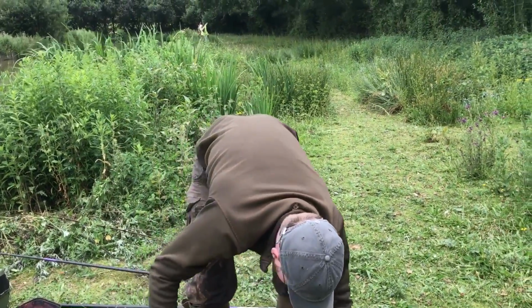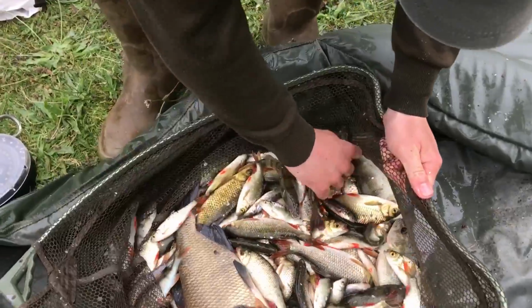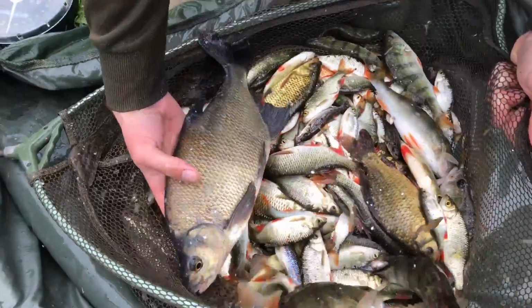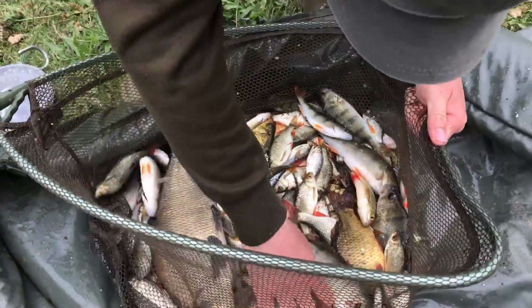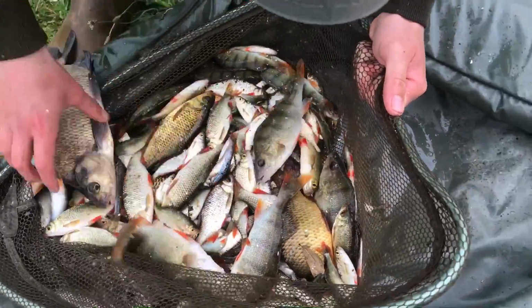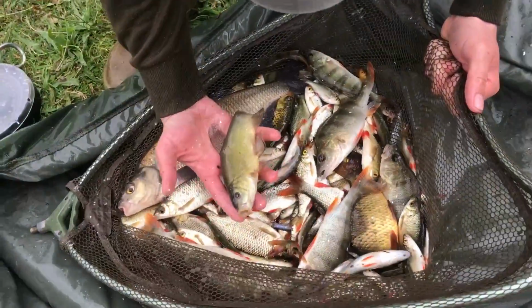If you look at some of the fish we've got in here, loads of different species. There's a lovely little crucian. That's a beautiful crucian, mate. The bream, there's my contribution. When you see Kev's, it's about twice the size, probably more. I had a lot of these. Some nice perch though. I had a lot of these sort of perch that have been really nice, and I even got, there he is, a little tinker as well.